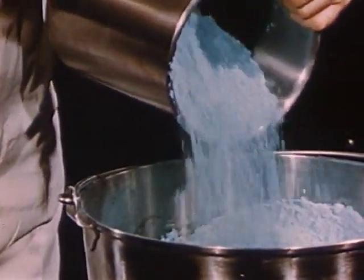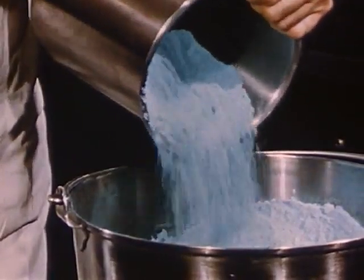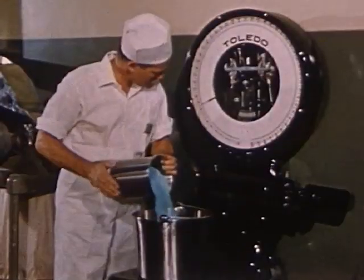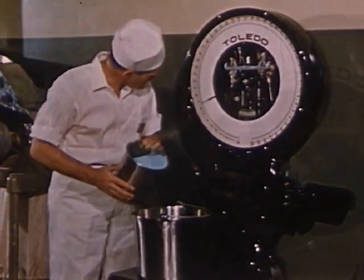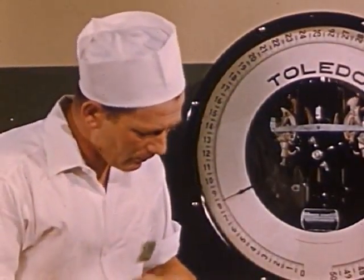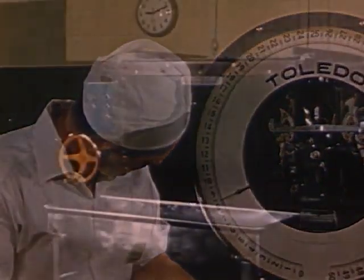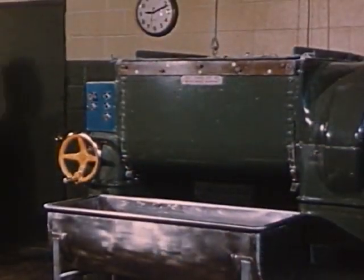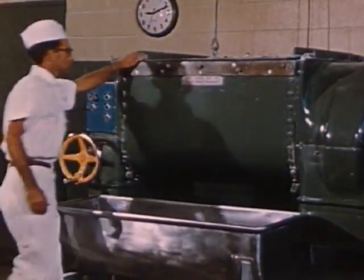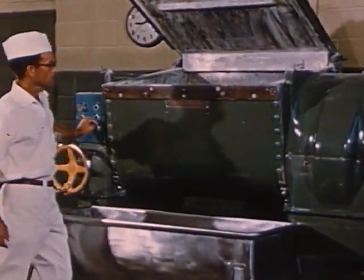Processing of the minerals is also done with great care. The minerals derived from alfalfa, watercress, and parsley by Nutrilite processes and the added minerals used in Nutrilite food supplement are here carefully weighed and measured. Another step in the rigid control. All the mineral ingredients are placed in this machine and thoroughly mixed.